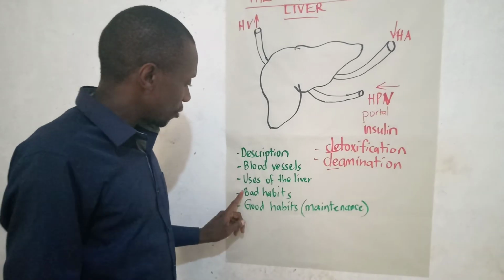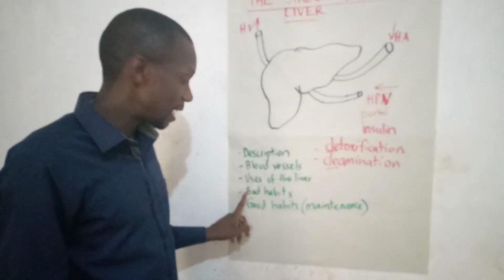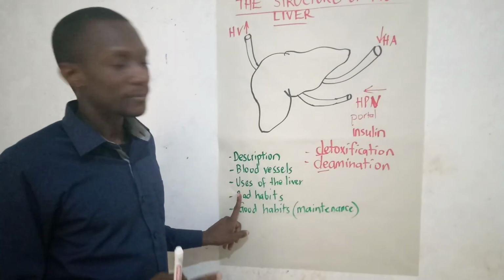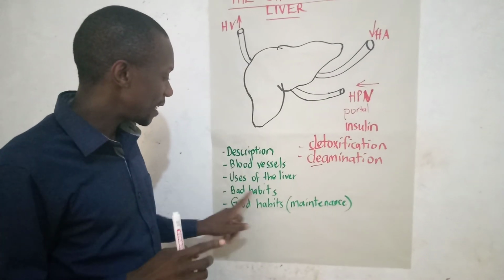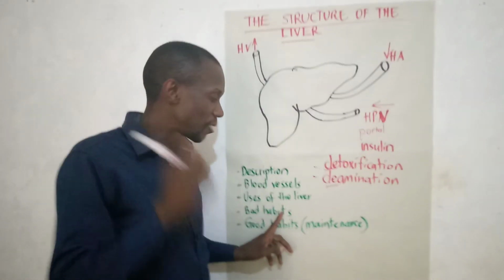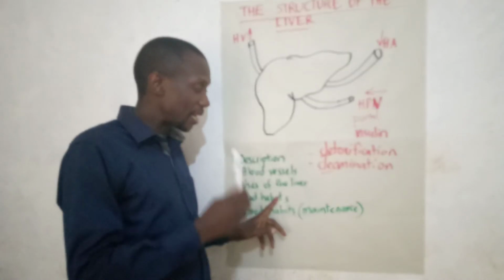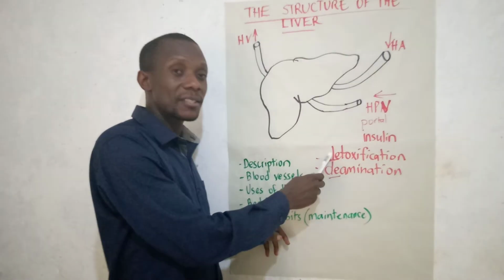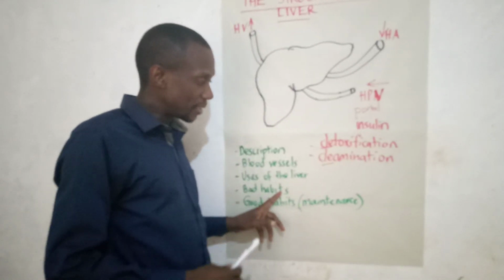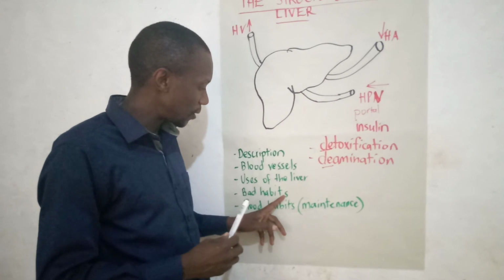Now, going into the bad habits for the liver. One, alcohol consumption. And then the second one is taking unprescribed drugs. The trickle-down effect goes to the liver because it is the one that has to struggle to detoxify those drugs that were probably not needed in the body. So those are the major ones: taking unprescribed drugs and taking alcohol.